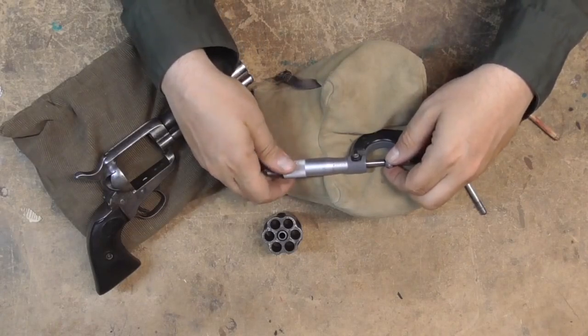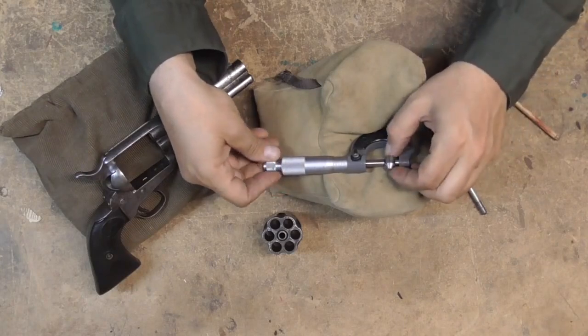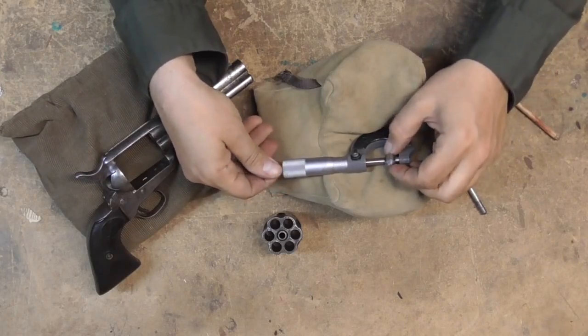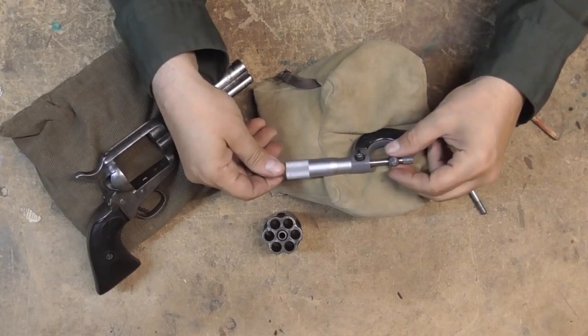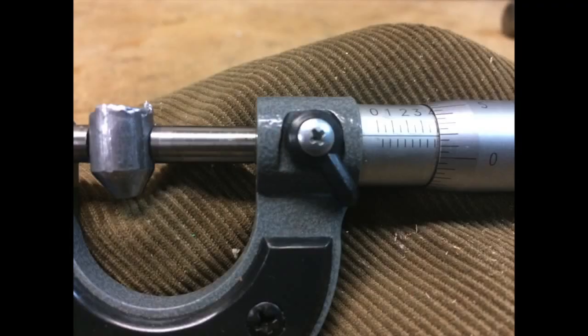We're going to go on, let's see, 4.400 and a half, 0.401 and a half.